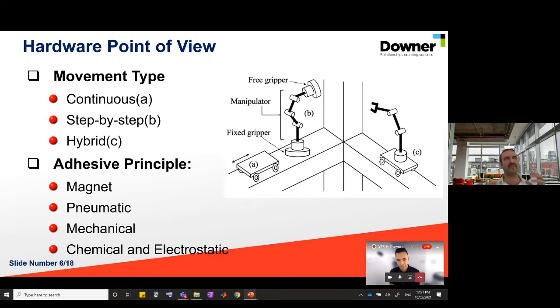In our application, as the environment is very tight and unstructured, the movement is one main challenge. We also have to think about how we can overcome the force of gravity and move in a 3D space. There are some techniques, but based on some limitations, we decided to use an adhesive principle: magnetic, mechanical, pneumatic, chemical or electrostatic force to attach to the surface and crawl along the surface.